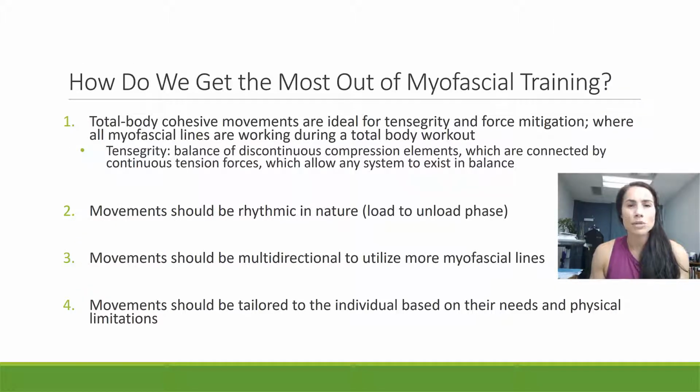So how do we get the most out of that myofascial training? Right, first things first is making sure that we're integrating total body cohesive movements into our training. Okay, we also want to make sure our movements are rhythmic in nature. Okay, so going from loaded to unloaded, like transferring movement and where our body's balance is really important as well. Movements should be multi-directional and utilize more myofascial lines. So really incorporating those different myofascial lines, and many of them are multi-directional. And movement should be tailored to the individual and be based on their needs and their physical limitations. And that bullet could be in every single lecture that we ever talk about, because that is the most important thing when we're working with our clients.